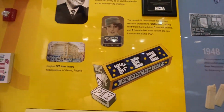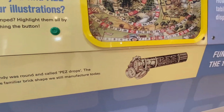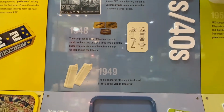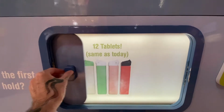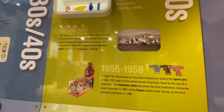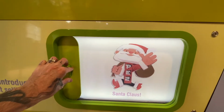PEZ candy was invented in Vienna, Austria. It was originally a peppermint candy and intended to be an alternative to smoking. How many tablets did the first one hold? Oh, same as today. Elvis was into PEZ apparently. Best-selling dispenser? I can't even imagine. Oh. Ho ho ho!